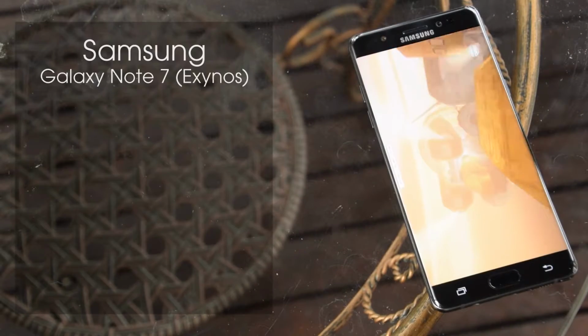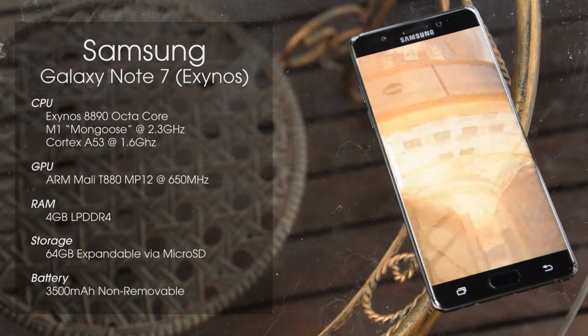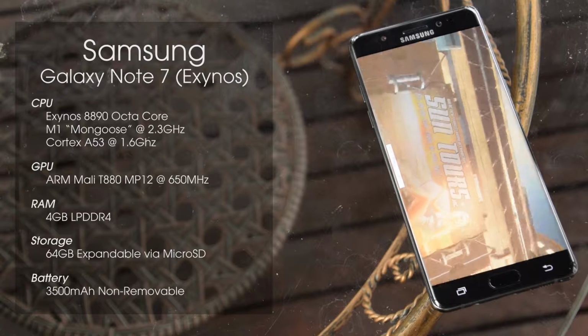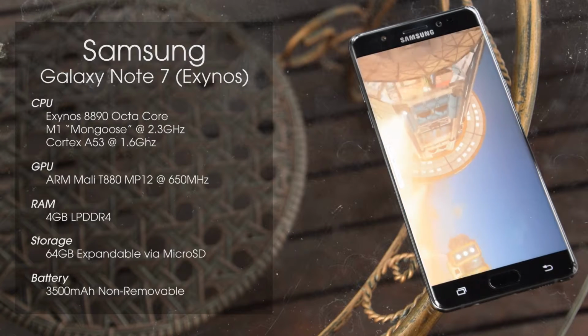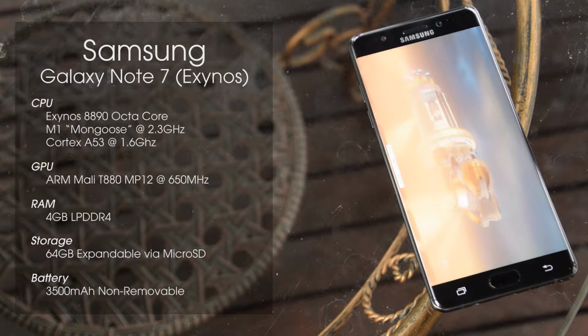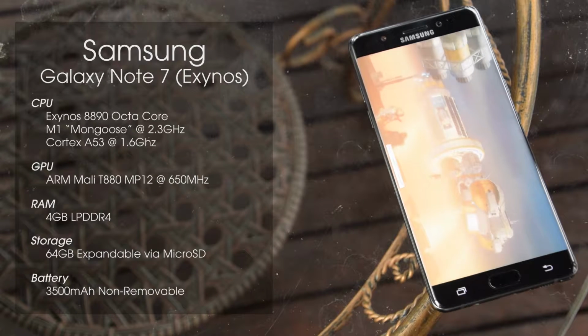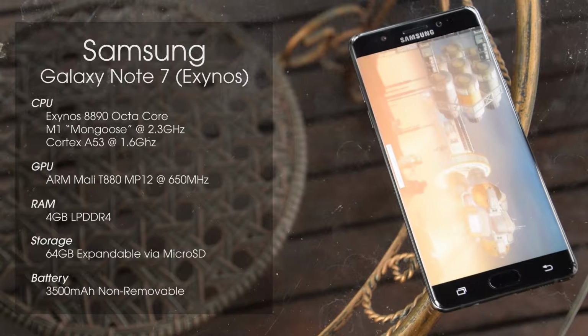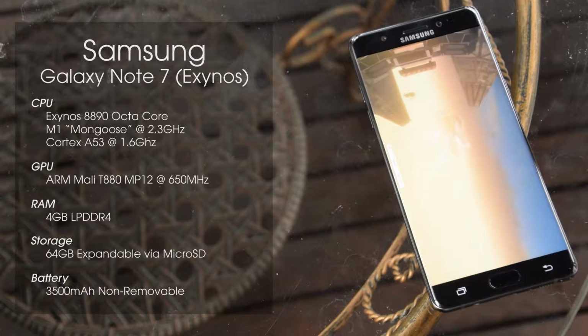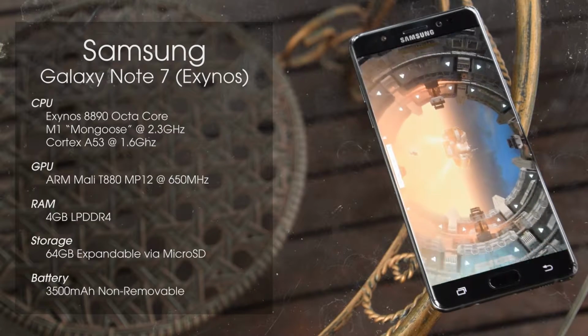Running through the specs, depending on the region, your Note 7 was either powered by a Snapdragon 820 if you were in the USA, or Samsung's new Exynos 8890 that featured their new Mongoose M1 core. GPU wise, it was either the Adreno 530 or the Mali T880 MP12, which, if it wasn't obvious already, has 12 cores, and for RAM you have 4GB to multitask with.